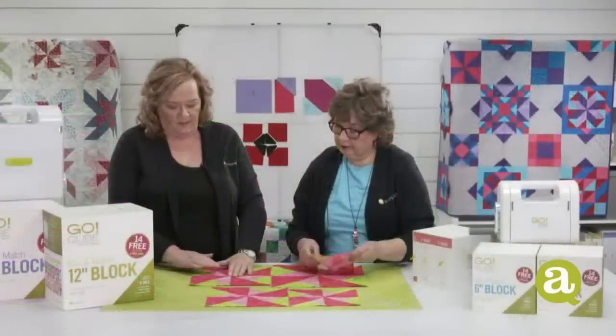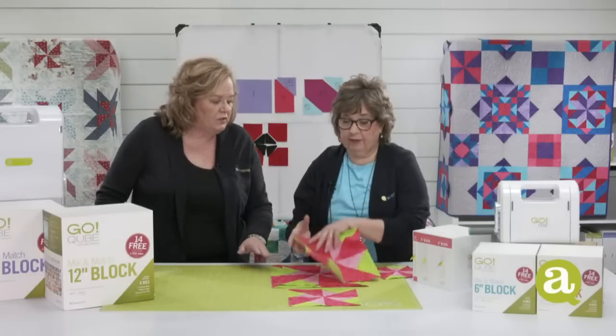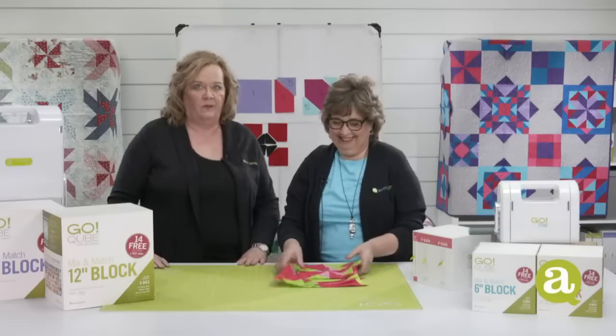You did a good job on this, by the way. Oh, thank you. I should turn them over and show off. You should show them how fancy it is on the back. She twirled the back so they lay flat.